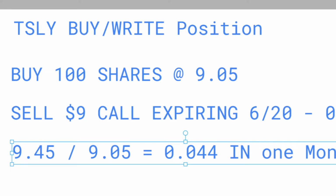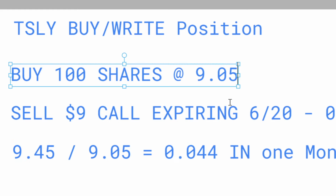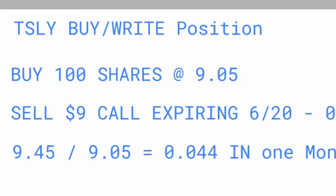Once again, this is a buy right covered call position that I opened up on TSLY, purchasing 100 shares at 9.05, selling a covered call expiring on June 20th, a little less than a month out. And I have a 4.4% upside potential, and I'm also hedging, well, it was actually 4.8% to the downside as well. So just a different type of way to play this type of fund.